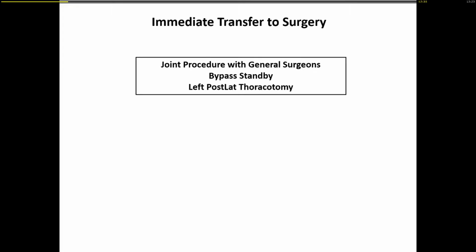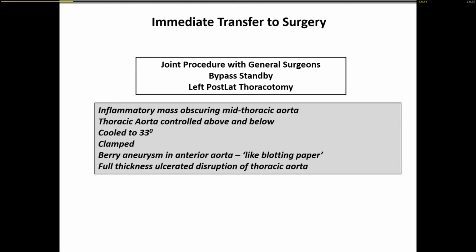So immediately taken to theatre. A joint operation between ourselves and the general surgeons with bypass standby, left posterolateral thoracotomy. Found this big inflammatory mass completely obscuring the mid-thoracic aorta, but it was possible to mobilise and control the aorta both above and below, which gave us a little bit more security, and we just allowed her core temperature to cool naturally down to around 33 degrees, then clamped the aorta above and below, and then took down this inflammatory mass.